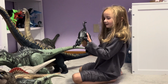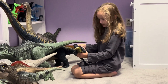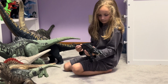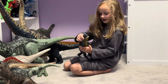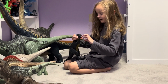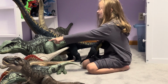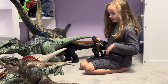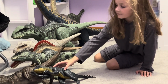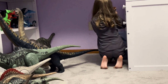Scorpius Rex. He moves his tail. His head goes up and down and side to side. He opens his mouth and closes his mouth. Let's see if this one has it. Yes, it does. This one, and that one, I think, counting this one, have like smooth feeling paint on the mouth. Whatever. And moving on to Carnotaurus.